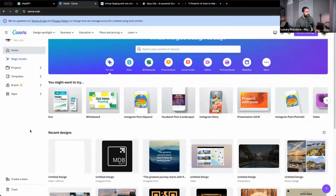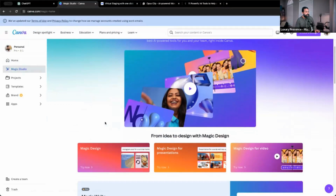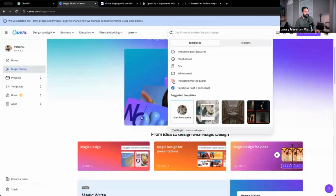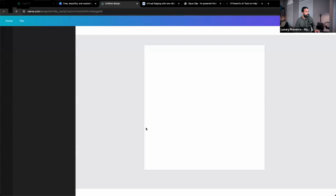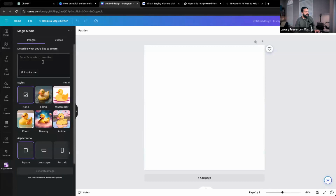So me personally, right, on the left-hand side, there's a thing here called Magic Studio. I'm going to click on that. And there's a few things that I could do. We're going to try this Magic Design where you can generate images. And I'm going to just go to Instagram post right here. We're just going to start a blank one. Now, on the left-hand side here, if you go all the way to the bottom, you'll see Magic Media. If you click on that, there's a box here, and it tells you that you can put in some words and you can describe what you want it to output, and it will give you an image based on what you're putting out. But here's what I want to do first.